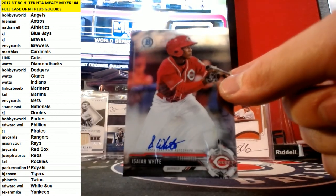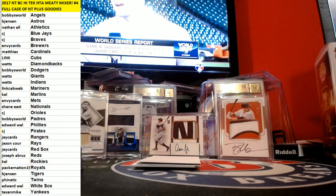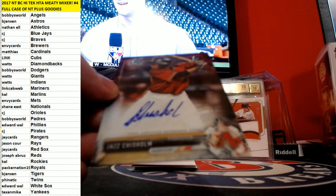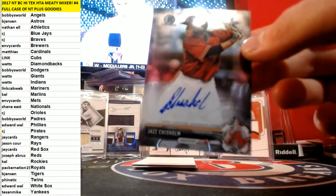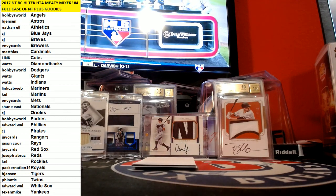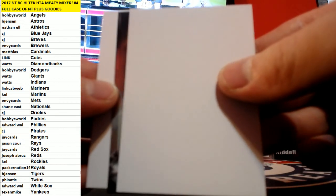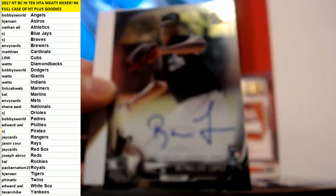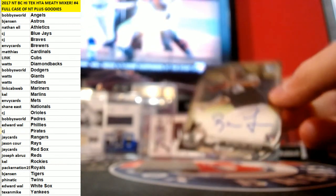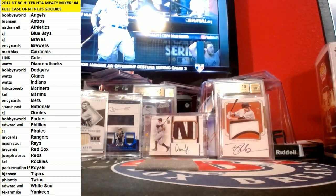And we got Isaiah White for the Reds. Second one, Jazz Chisholm for the Diamondbacks. And last hit's going to be Rolando Lopez, the White Sox, for the Sox.